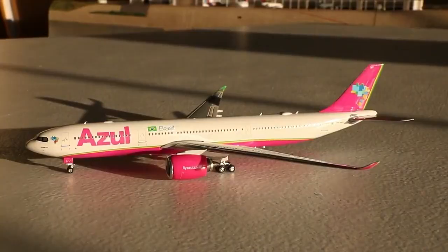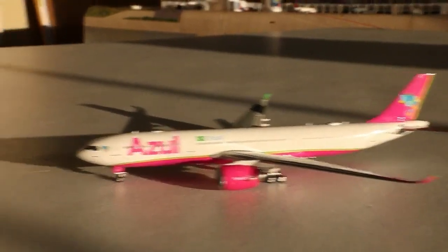Alrighty guys, and here we go for the Phoenix 1:400 scale Azul Airlines Airbus A330-900 Neo in the breast cancer awareness livery. Yes and yes, no more explanation needed. What a model. Here we go. Alrighty guys, so here we go.